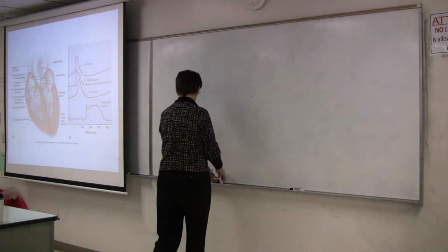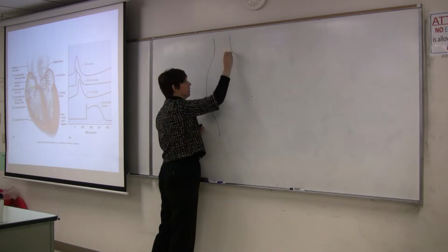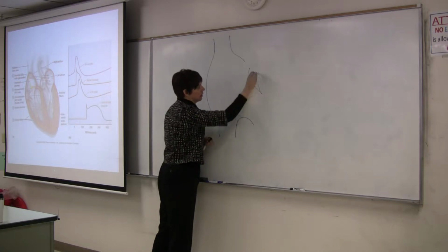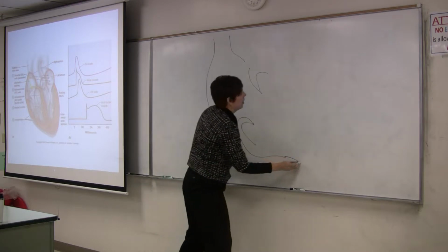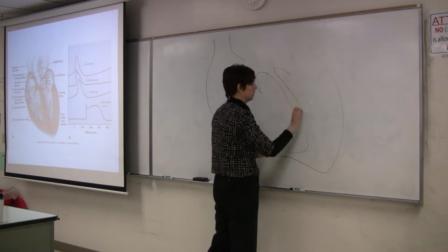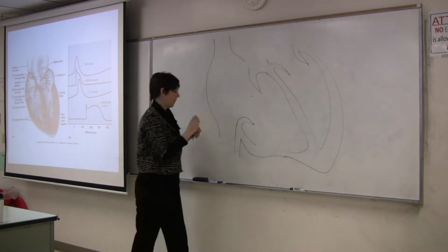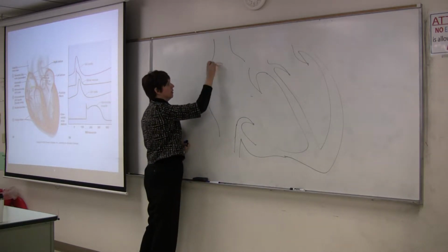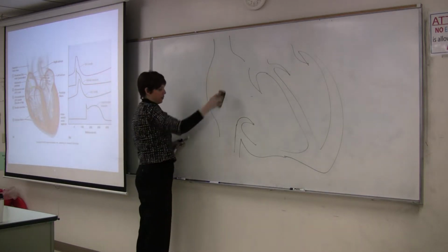So at the base of the superior vena cava, we have a cluster of autorhythmic cells identified as the sinoatrial node.